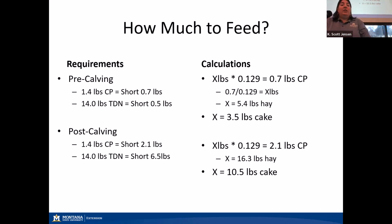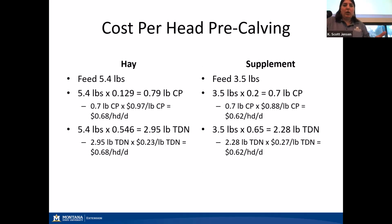Because in post-calving, right, we have to get her 2 pounds of protein. Well, that's about 16 pounds of hay and about 10.5 pounds of cake. Well, cake might not be quite that easy to feed at that amount, and getting her to eat that much cake takes a lot of time. Well, you'll always have Bessie out there; she'll eat 10 pounds of cake. So then, if we say, okay, how much is that going to cost us per head for hay or the cake?